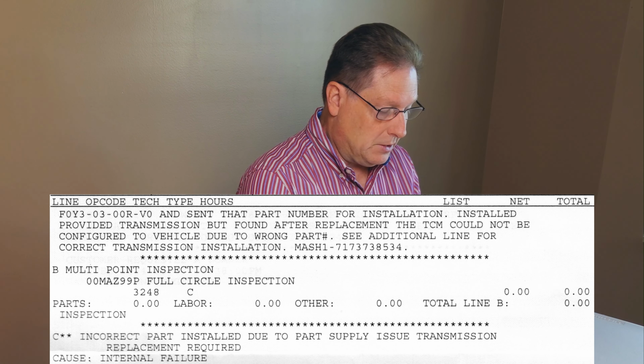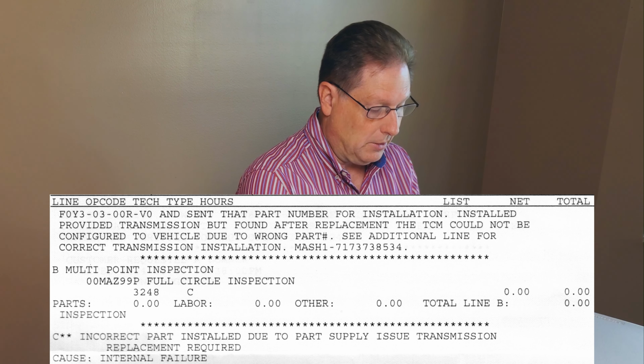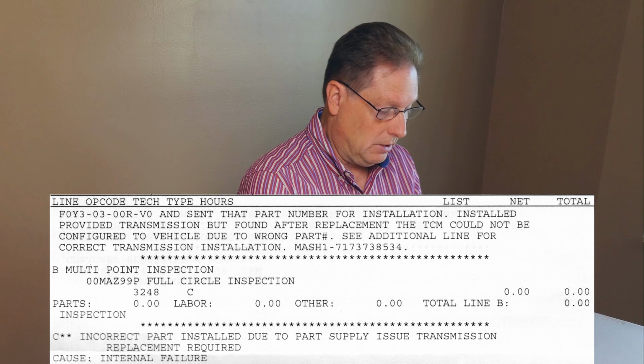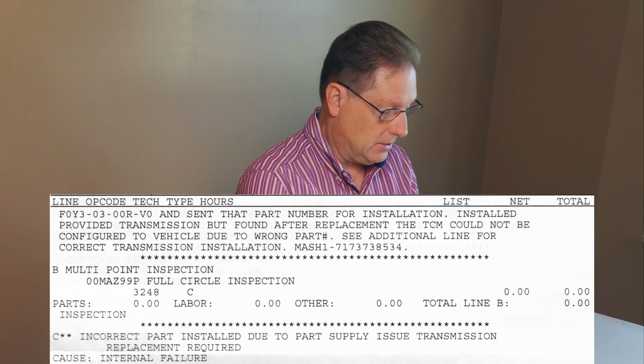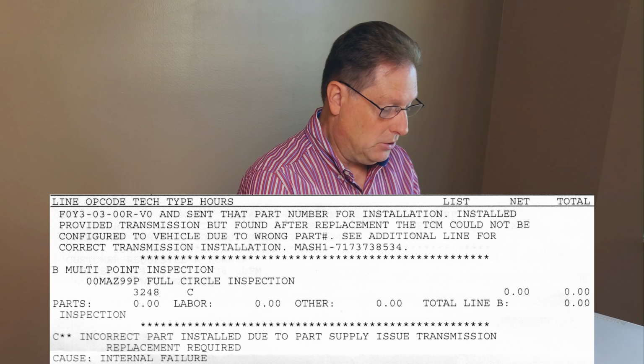Installed provided transmission, but found after replacement the TCM would not be configured to the vehicle due to wrong part number. See additional line for correct transmission installation. Then some more numbers in here. Multi-point inspection, full circle inspection, no charge, obviously. Incorrect part installed due to part supply issue.